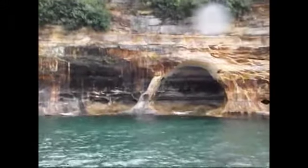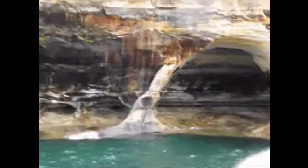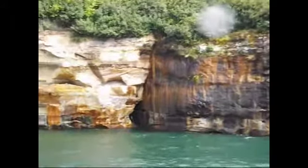Now, if you look up on top of the cliff, you can see what look to be little bushes. They're actually old, stunted trees. I did a study and found that some of the trees were over 300 years old.